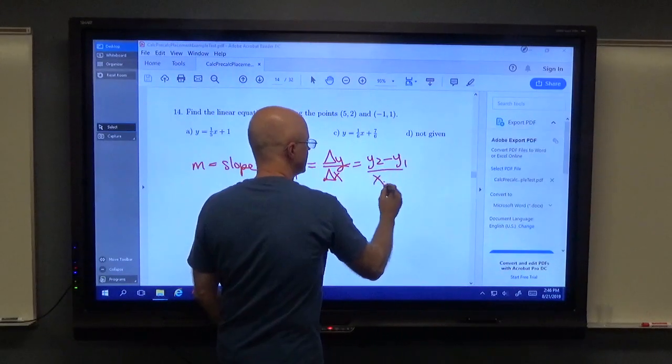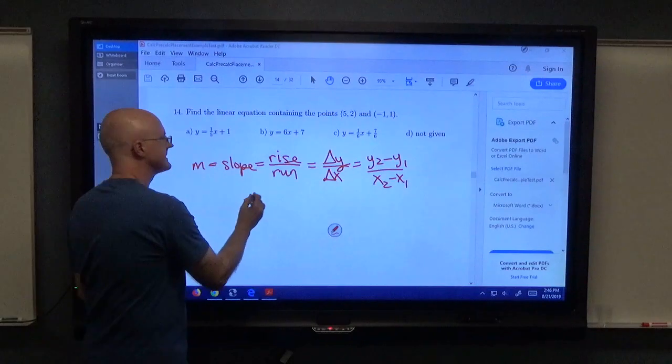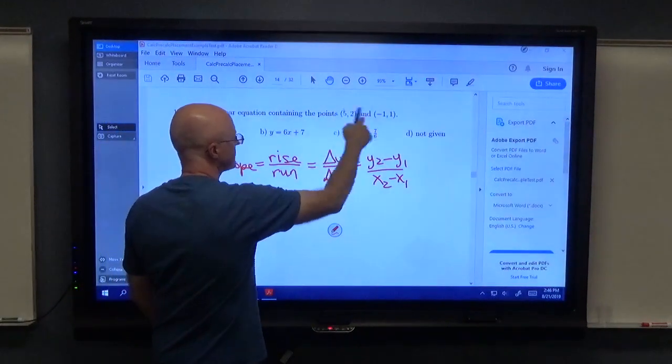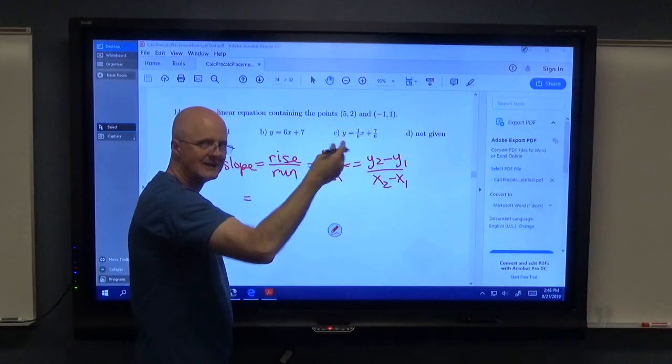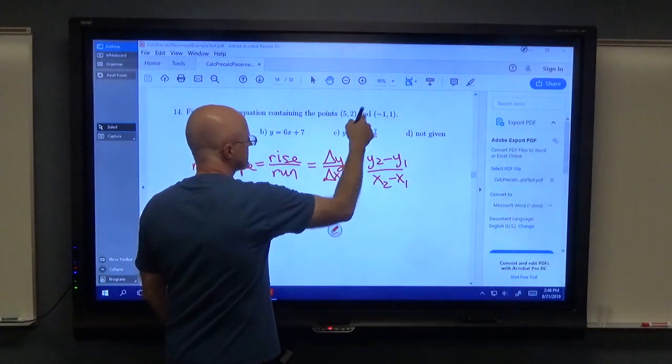Standard kind of notation in science and math. You could also write the formula that way. The thing is to be consistent. It doesn't matter which points you call x1, y1 and x2, y2. It doesn't matter as long as you're consistent. Let's go ahead and do this one as the first, this one's the second.